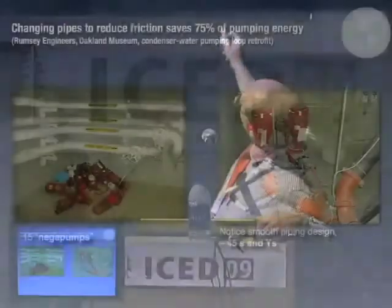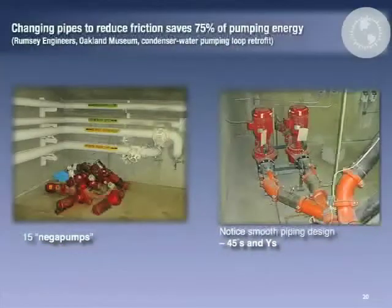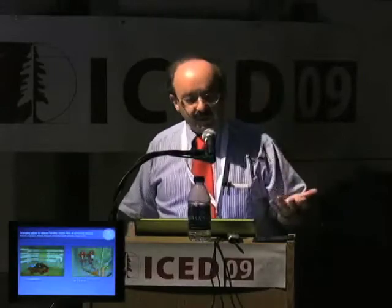When Peter Rumsey, however, in Oakland, did it in a retrofit, he saved 3/4 of the pumping energy by using fat, short, straight pipes, Y joints, a sweep bend, even a pipe running diagonally through the air as if it were a drain. You just need to have the pipe fitters remember to lay out supply pipes as if they were drains. There's another part of their brain that knows how to do that.